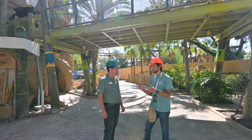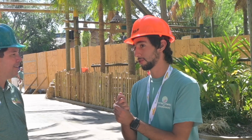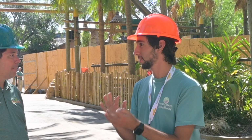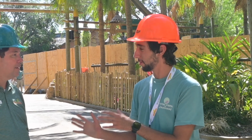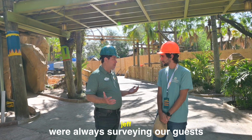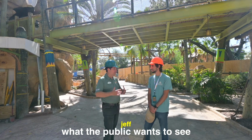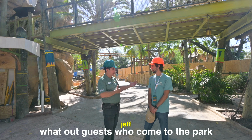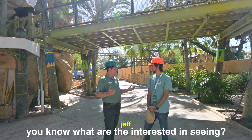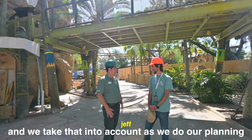Even though there are no elephants within this enclosure, I'd like to address the elephant in the room. You guys just recently put out a survey that mentioned the possibility of a 300-foot roller coaster. Can you tell me a little bit more about that? Well, listen, we're always surveying our guests, talking to them about what they want to see here. My job is to make sure I understand what the public wants to see, what our guests who come to the park, whether it's one time or 100 times, are interested in seeing. So that's what that survey is. It's really just for us to get a snapshot of, hey, what do you want to see? And then we take that into account as we do our planning. That's awesome.